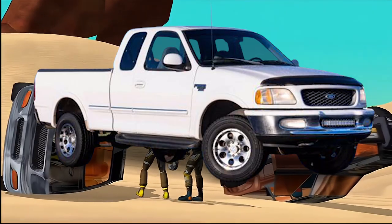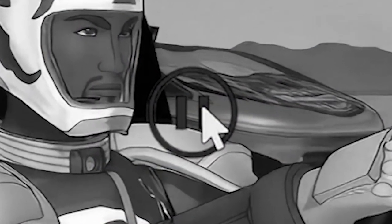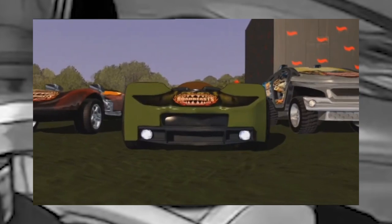Okay, but off-topic tangent real quick. I feel so bad for Chuvo in this movie. Everyone else in the world race got these cool exotic race cars or exotic muscle cars, sports cars, and bro just got a 1997 Ford F-150. If I was him, I would have been pissed. Okay, tangent over. Next car.